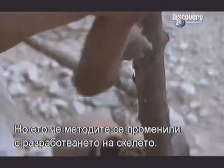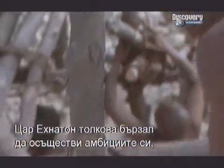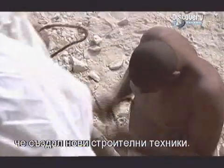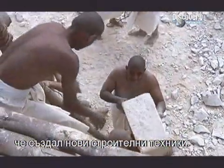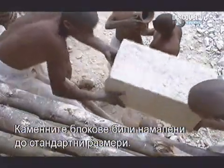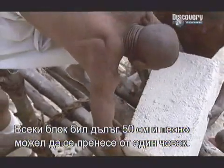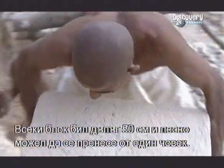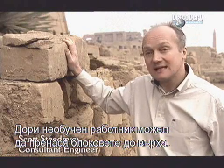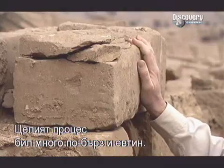But then, building techniques were about to change when along came scaffolding. One king, by the name of Akhenaten, was in such a hurry to realize his ambitions, he invented new methods of construction. Under his command, stone blocks were cut to a standard size. Known as a talatat, they measured about 50 centimeters long and could be easily handled by one man. It meant that the whole building process was freed up. An unskilled workman could easily carry the blocks right to the top of a building structure, and the whole process was much faster and cheaper.